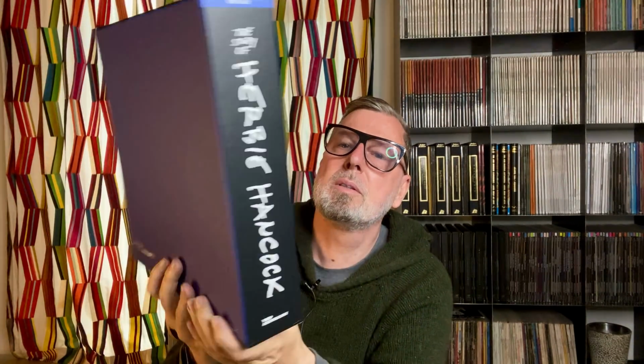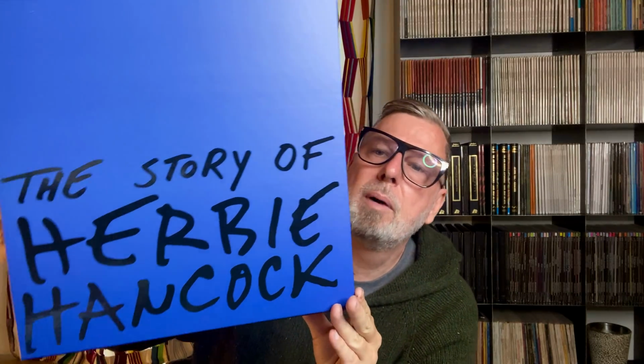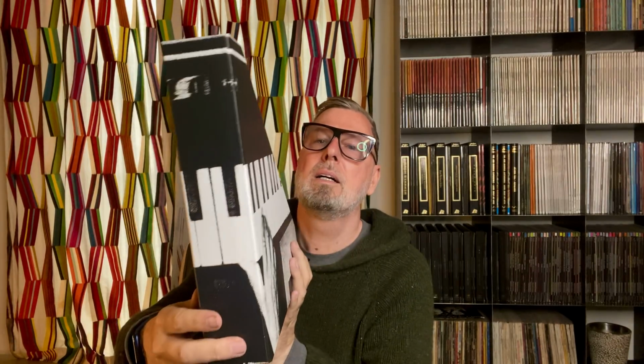It comes in this box set, beautiful, no problems from the shipment whatsoever, which is not always the case, but I'm very happy to say that my box arrived in absolutely perfect condition, which for the start is something great. This is the outer box set. In this thing we have the vinyl, the albums. Again, very beautiful, well made, nicely done.